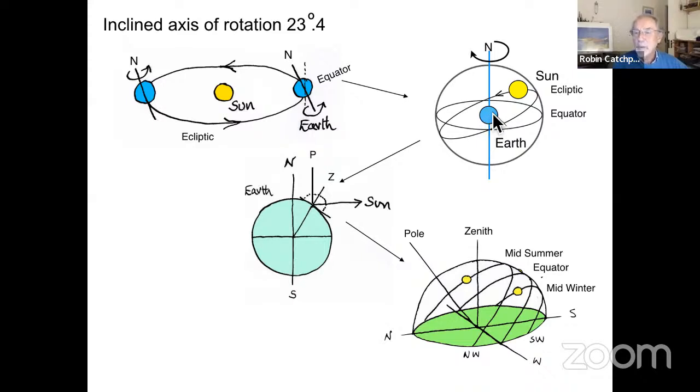And we can also represent that from a geocentric, an Earth-centered point of view, where the sky rotates once a day, and during the course of the year, the sun makes its way along the ecliptic. And so we can now go to a little place on the surface of the Earth. Here we are. So Z is straight overhead. P is the direction of the pole, and the sun is somewhere over here. And of course, as you know, during the course of the year in midsummer, the sun rises in the northeast and sets in the northwest. And in midwinter, it rises somewhere down in the southeast and sets in the southwest.